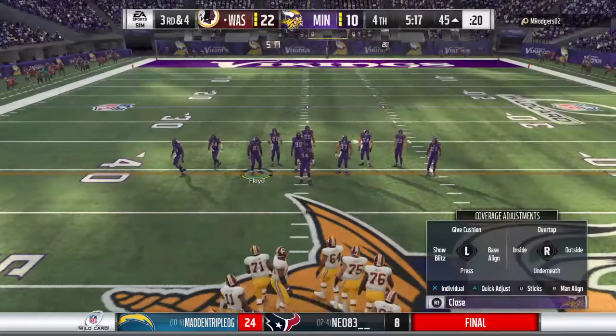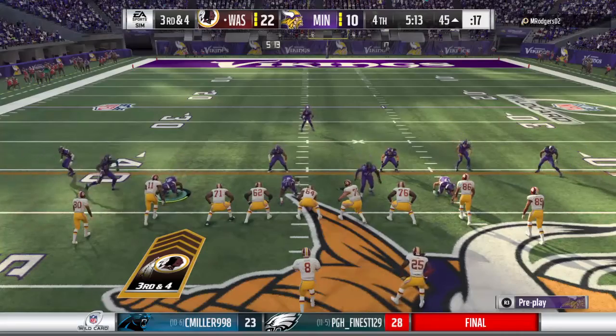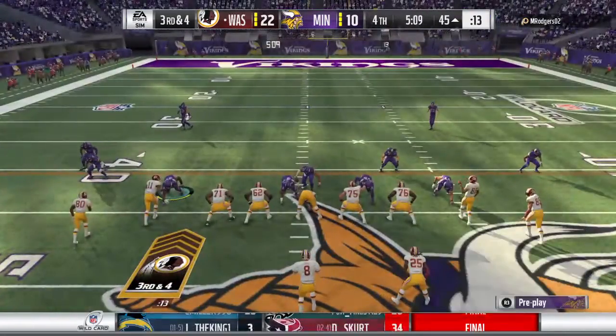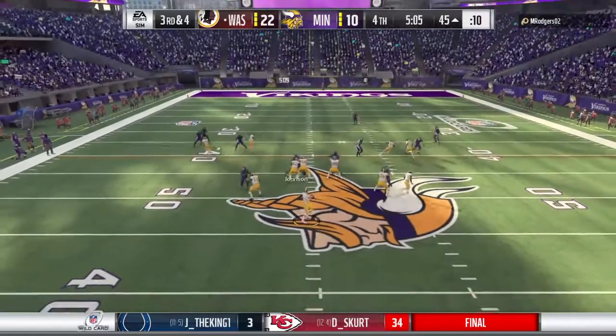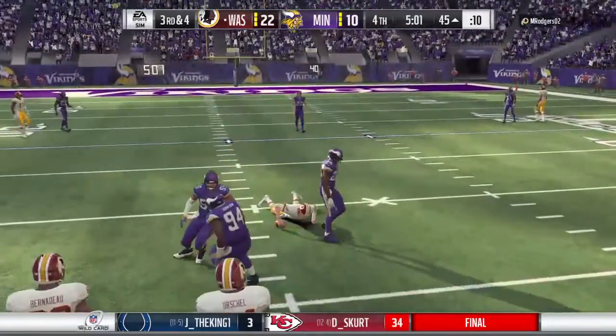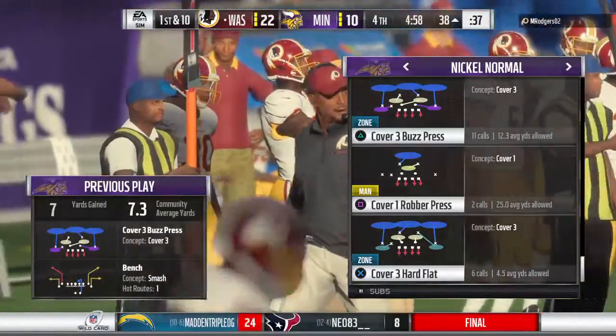The Redskins on 3rd down, a pretty woeful 0 for 5 thus far. This is 3rd and 4. From the gun, here's Cousins. And an alley to run. Give him 7 on the tuck and run, and it'll get him a new set of downs.